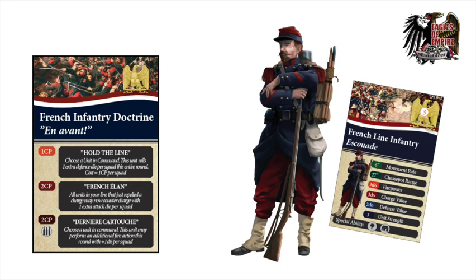Then for 2 command points, you have French Élan, which says all units in your line that just repelled a charge may now counter charge with 1 extra attack die per squad. So if you are hit by the Prussians and you have repelled them, you can now make a free counter charge, which is really effective. The Prussians might have lost 1 or 2 unit strength as they have been repelled. They lost their hand-to-hand. So this is a really effective doctrine to finish off Prussian units on the table that have been involved in hand-to-hand and now have been softened up. So interesting doctrine activation there for the French also.